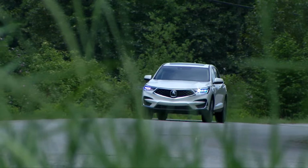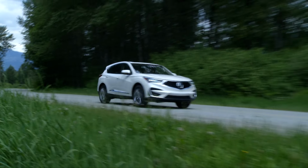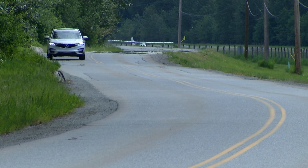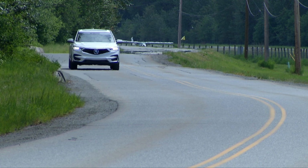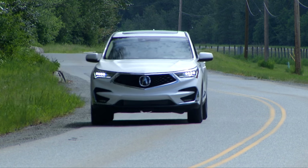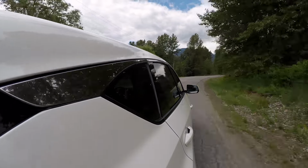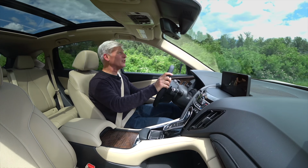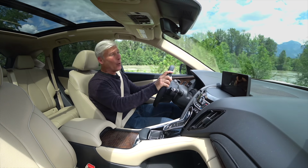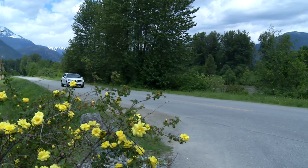I couldn't really gauge fuel economy, but the government rating is estimated at 21 miles per gallon city, 27 highway, and 23 combined. On average, RDX is slightly less efficient than Audi Q5, BMW X3, and Mercedes-Benz GLC 300, and matches Volvo XC60. I had an issue with road noise in the outgoing RDX. This one has thicker acoustical glass, more sound deadening, active noise reduction. It's much quieter. At highway speed, I heard little to no wind noise.